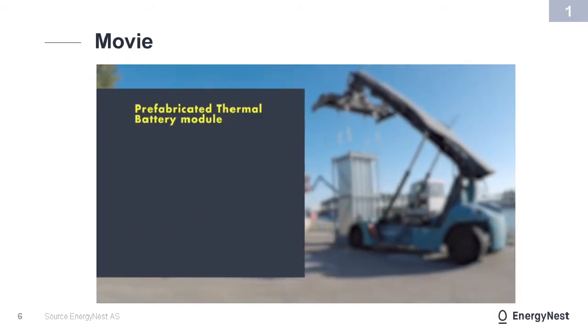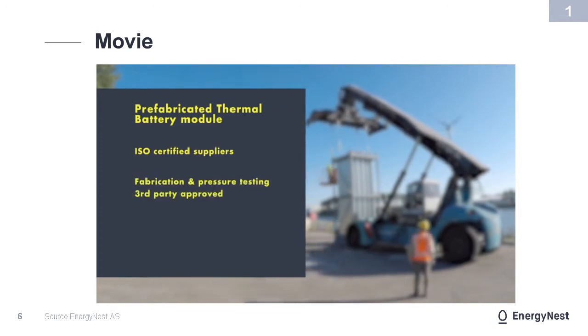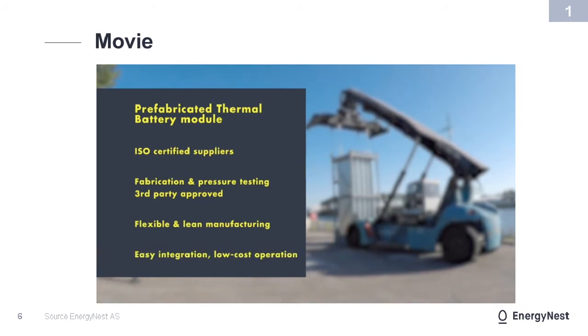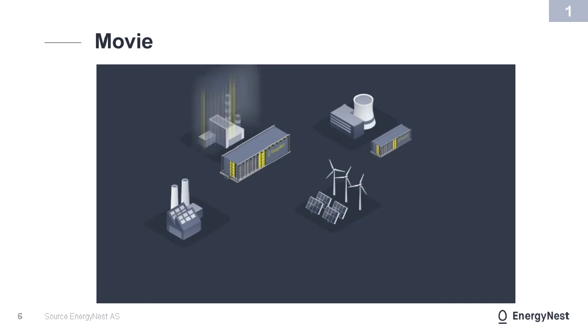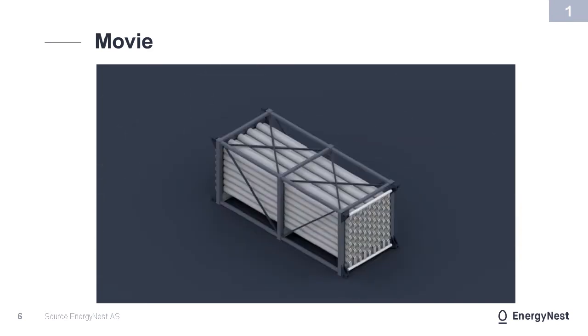Prefabricated by ISO certified suppliers off-site. All fabrication and pressure testing witnessed by third party. Flexible and lean manufacturing. Highest customer value for the lowest cost. Our modular thermal battery is scalable and customizable for any application. The modules are composed of abundant, recyclable and non-hazardous geomaterials. Each module has the size of a standard 20-foot shipping container. This makes both transport and installation very easy.